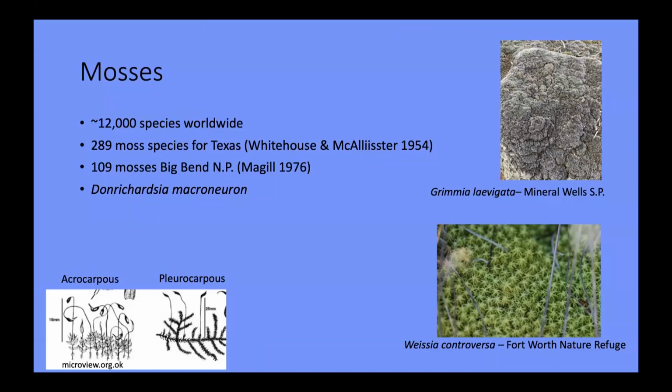On the lower left-hand side, I just showed a diagram of the difference between an acrocarpous and pleurocarpous moss. I'm going to mention a lot of terms today, so please look them up on your own. I definitely won't be able to give good definitions for all of them, but acrocarpous means that the sporophyte, with the spores and the capsule at the end, develops from the tip of the branches, and in pleurocarpous mosses, the sporophytes develop from the lateral portion of the branches.